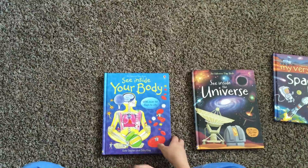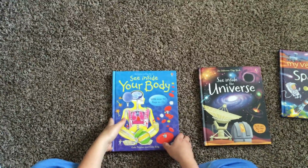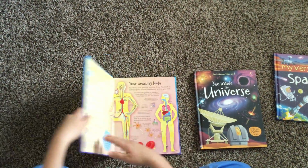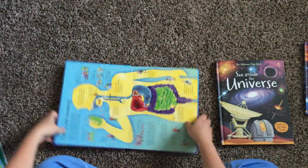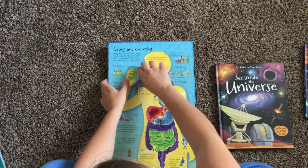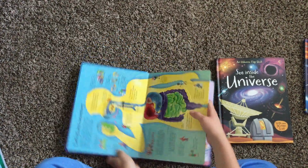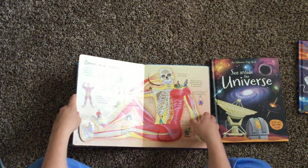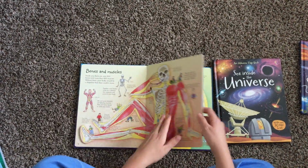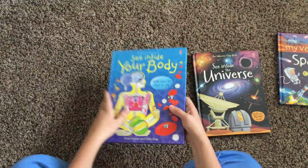Okay, the See Inside series. This one is geared more towards 7 and up. There's trains, weather and climate, dinosaurs, First World War. So this one's really cool because it shows different functions of your body. So this page goes through eating and how your body digests food, the whole process that it will go through, breathing in air, all kinds of things, there's so much good information. You can read this several times and read something new.